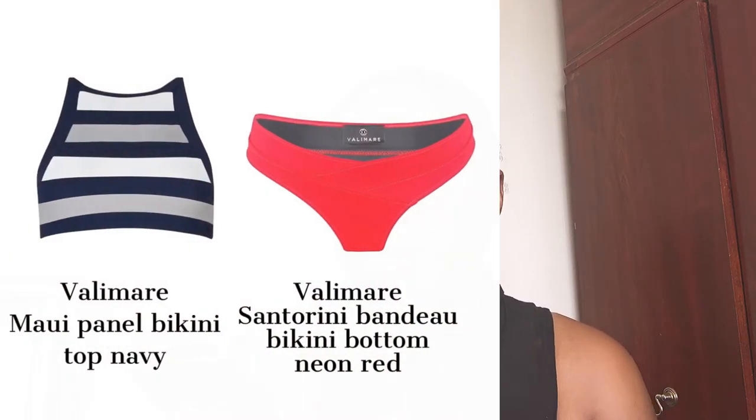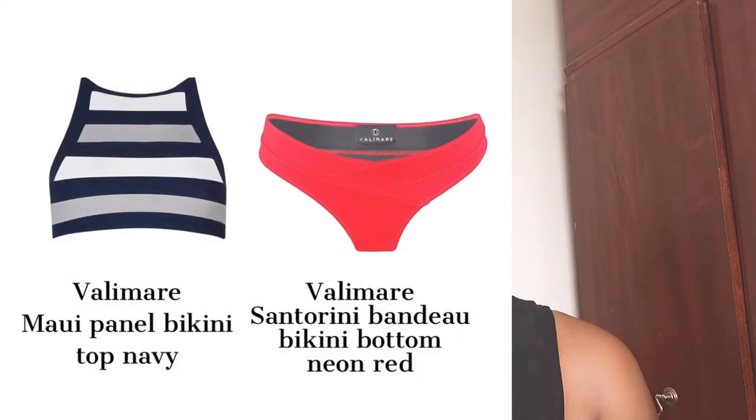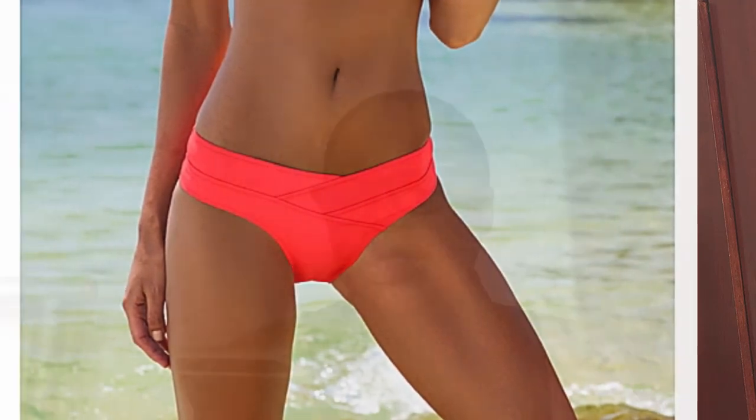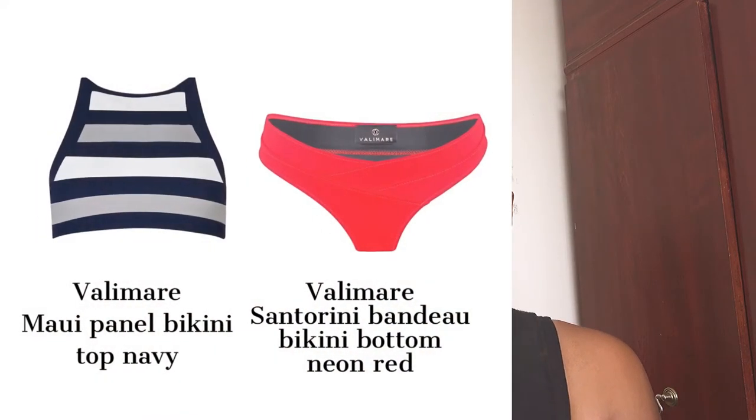So this top, also by Valime, this time is a white and navy blue design, and it's in stripe as well. I love the stripe design, and the top part is called Valime Mani Panel Bikini Top in navy. Also, I'll recommend that. And to finish this top, I found this beautiful neon bikini bottom. It's in a coral red kind of shade. It's so gorgeous, and it's called Valime Santorini Bandeau Bikini Bottom Neon Red.